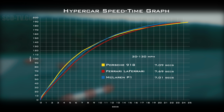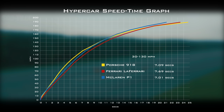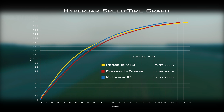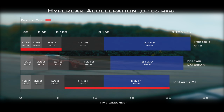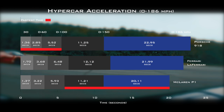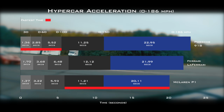Take a look at the speed time graph, and you can see the point where the P1's acceleration curve bisects the 918. The LaFerrari eventually does the same, but at no point does the trajectory of its acceleration look like intercepting that of the McLaren. The 918 is once again dominant over the half mile, beating the other two cars despite crossing the mark at a lower terminal speed. But the contest was only ever headed in one direction.